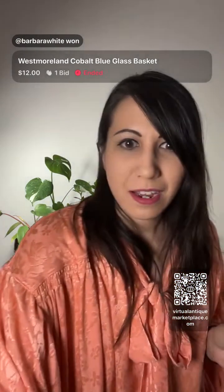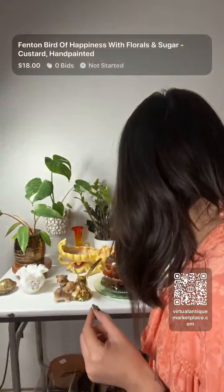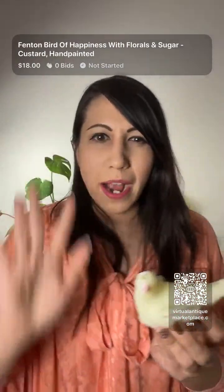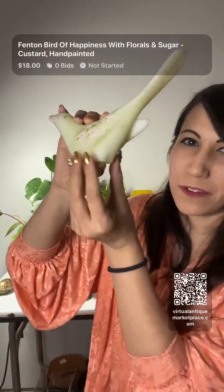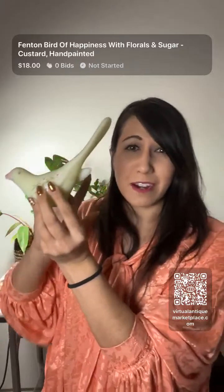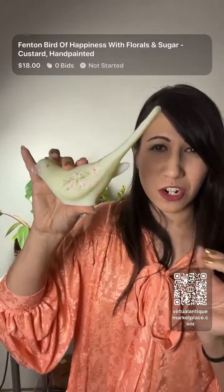All right, next up, we have another Fenton piece, and this one is a cutie, you guys. I love Fenton Custard. I'm not sure how accurate this is, but an older woman at an auction that was almost all Fenton was there, and she was buying up almost every single custard piece that she could.